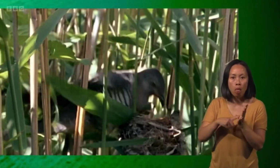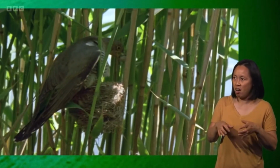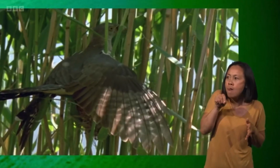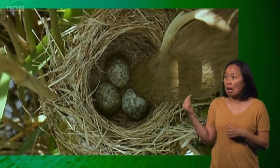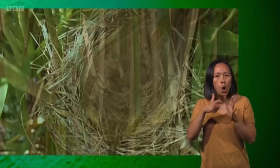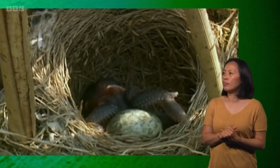If it's spotted by the reed warbler, there's a far greater chance that the reed warbler will reject the egg that it's about to lay in the nest. So in a very short space of time, it picks out one of the reed warbler's eggs, which it may discard or eat. And look, this is it, actually laying the egg into the nest. And there, the reed warbler comes back. The cuckoo's egg is slightly larger, but it's sufficiently well camouflaged that the reed warbler doesn't spot it and it settles down.